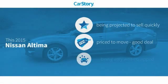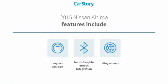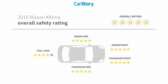Car Story research indicates this vehicle as a good deal and loaded with features. Features also include alloy wheels, keyless ignition, hands-free Bluetooth integration, and has been listed as an IIHS top safety pick with these ratings.